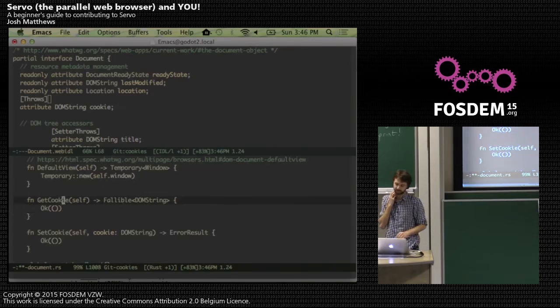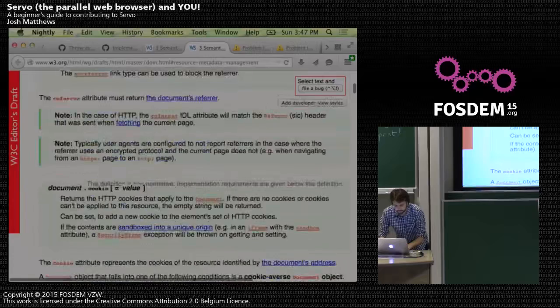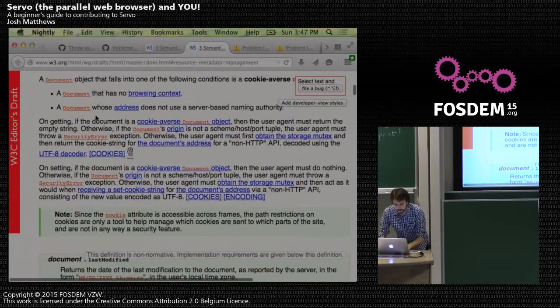That's very simple. Now, I'm going to get my crib notes because it turns out it is hard to live code when you are in front of a large audience. So what did I write down here? First, the spec says that on getting, if it is blah, blah, blah, you must return empty string. Otherwise, the origin is not that. All right, let's implement that first.